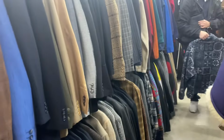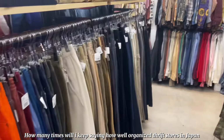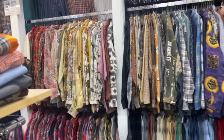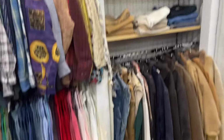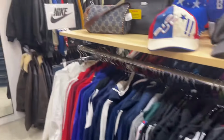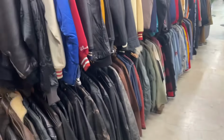Look at the blazers, guys. Guys, look how well organized talaga. Look at the trousers. Oh, ang ganda. Guys, this is like a dream if I can make something sa Philippines na ganito. Such a cool concept. They're super cool. As in, they have a lot of like signages para organized talaga. So you know where to buy it.